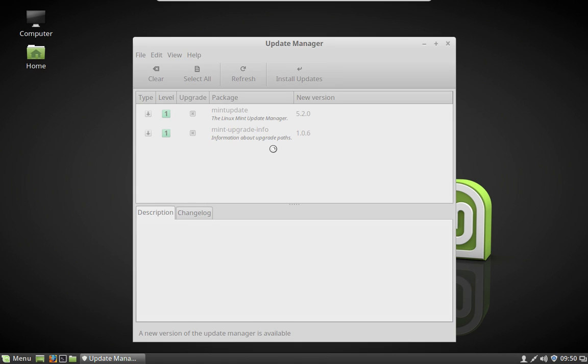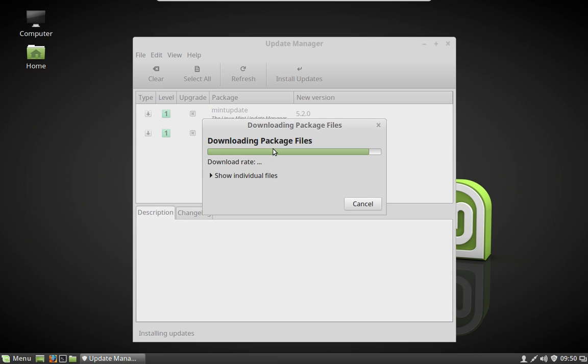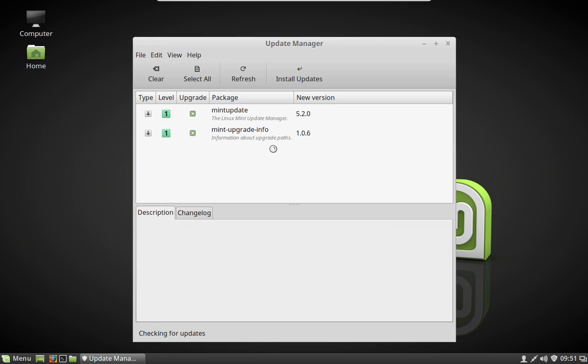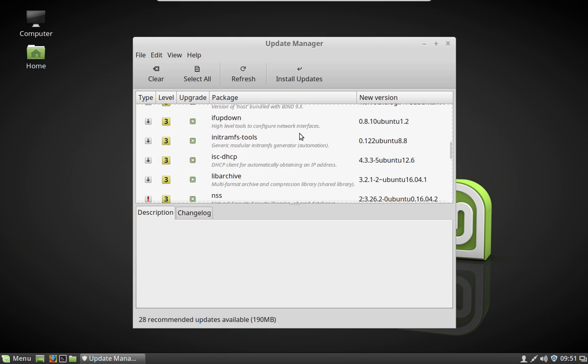It usually updates the Mint Update program, which is this program right here, first. Put in your password. Wait for it to do its thing. That's going really, really quick, though, because we're just installing essentially this program right here. Okay, and then it's going to reload the program. Now we should get a longer list of updates. Yep, so these are a bunch of updates here.